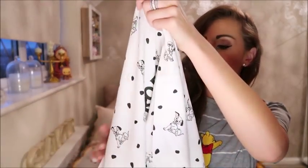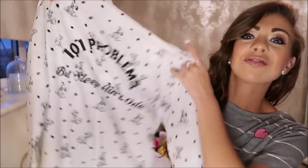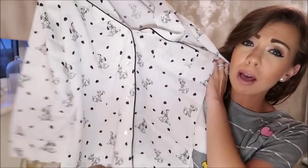The back of the sleep tee looks like this. It says 101 problems, but sleep ain't one. And it's got obviously little Dalmatian puppies all over it. Perfect for the winter. Too hot to wear these now though, but I can't wait to shoot these and post these on Instagram.